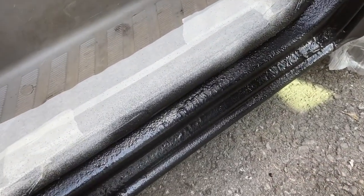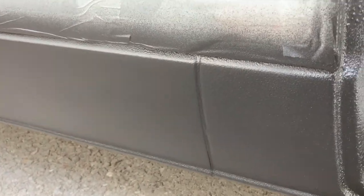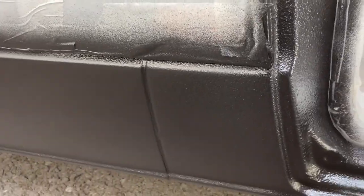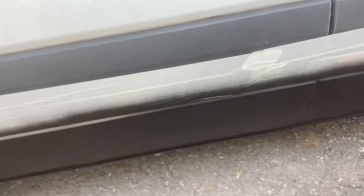You can see how it's gone. Looks like rice pudding, but it will calm itself down a bit. But that's about as much as I want to put on there, really. So I'll give this rest another coat.